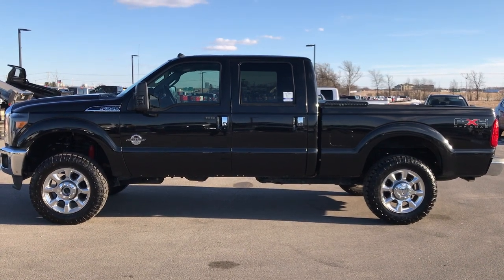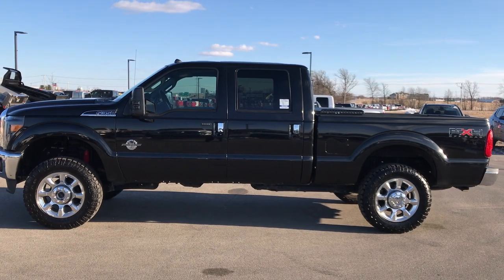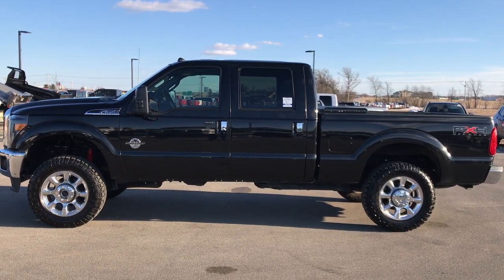Click those, check us out, and we really look forward to helping you with this super clean 2011 Ford F-350 crew cab, short box, single rear wheel, Powerstroke diesel. Thanks again.